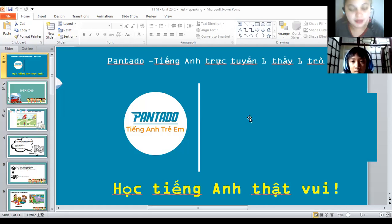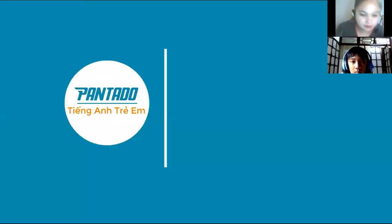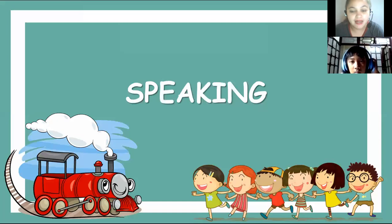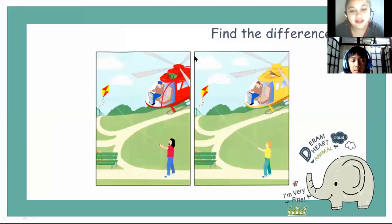All right, so let's begin our first activity for tonight. We are having a speaking activity. So in this activity, T, we are going to practice our speaking skills, okay? Okay, very good. All right, so look at the picture, T. Now I want you to identify or tell me the differences that you can see.